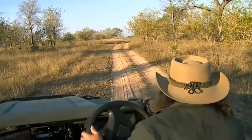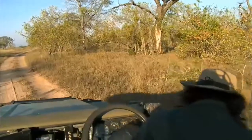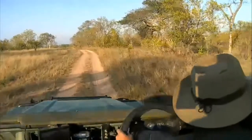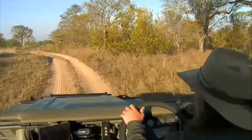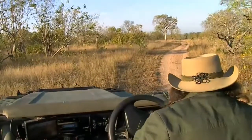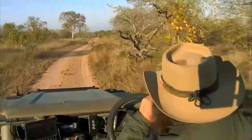I think we need to go down Leadwood Road. I'm wondering if we... The leopard's gone down there. First we'll go and visit. Definitely went down Leadwood Road. I'm inclined to go around the other way if we're going to go past the hyena den.